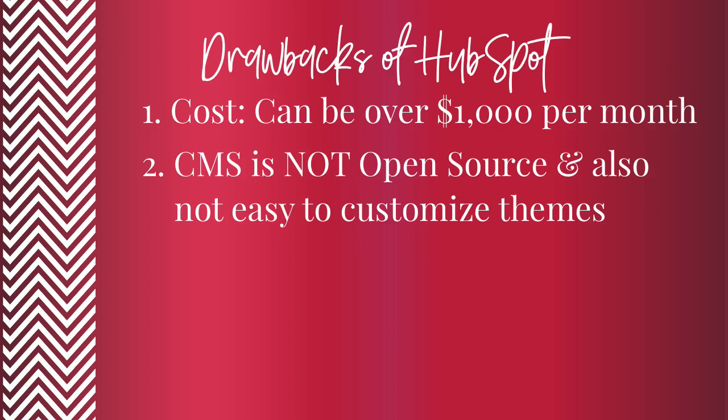CMS stands for Content Management System. This is what controls the website builder. In other words, it's the website within the website that allows you to control how your website looks to the public. In terms of the dashboard, it's very different from WordPress, and it's not that hard to use, but from a developer's perspective, the code is not as friendly as the code for WordPress. You may not even notice this unless you're a developer yourself, but in essence, the themes are not as flexible as WordPress in terms of modifying the code.